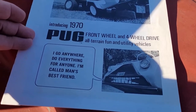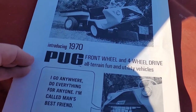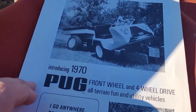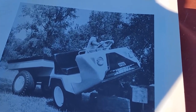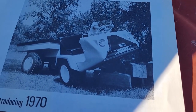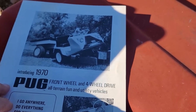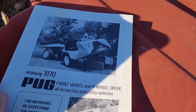I've tried to find one again, and I haven't been able to. That's the front cover, introducing 1970, but I believe, looking at the front end and the style, this may have been a prototype. I was under the impression it was a 1966, and there's nobody around to ask what it is. Maybe somebody out there knows, or knows somebody that knows. If you do, feel free to direct them to this channel. But I always thought there were some really cool things in this catalog or brochure.